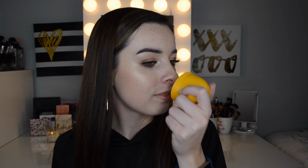I'm just gonna put some on my hands right now because I just want to smell it. It smells so good on the body. It's definitely a warm, sugary vanilla coconut scent, but it definitely has a little bit of a perfume sort of smell to it too. I don't even know how to describe it. It's like nothing I've ever smelled before.